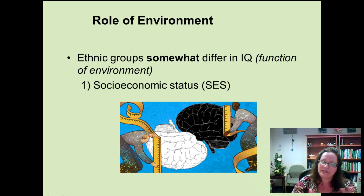Something that we really need to delve into a little bit more, spend some time in. And that is that when we study ethnic groups, we see some difference in IQ. But what we really know is this is a function of many other parts of the environment. So socioeconomic status is huge.